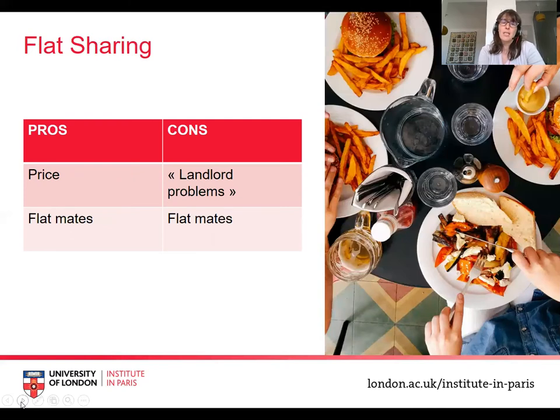Flat sharing is a popular option among students, even in the first year. So first year students might decide to flat share with students that they've met via ULIP events or the Facebook groups, for example. And it's a good way of getting to know people and arriving in Paris with someone else. In terms of affordability, that's one of the cheaper options, because you're sharing the common areas as well as all the bills with other people.